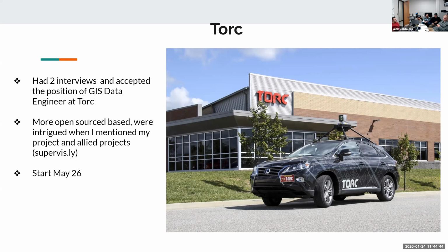They showed me all the cars and the system, and I got to get under the hood with everything and check it out. But cool, it's exciting.